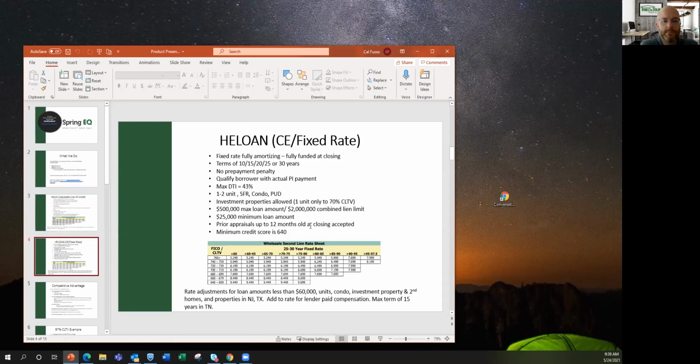And I should state, I didn't have it on the previous slide, but we will go down to 640 FICO scores. On the HELOC, we'll go 640 at 70% loan to value. On the closed-end fixed product here, we'll go 640 at 80% loan to value. Also on both products, we will go up to 97.5% CLTV on FICO scores of 740 or greater.